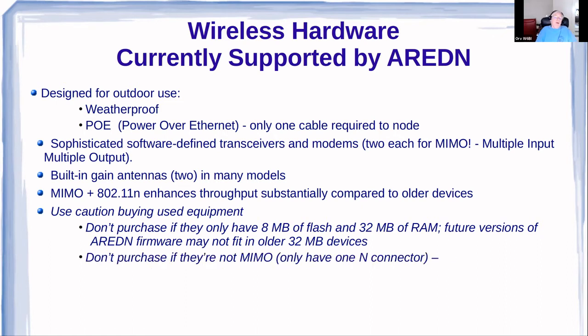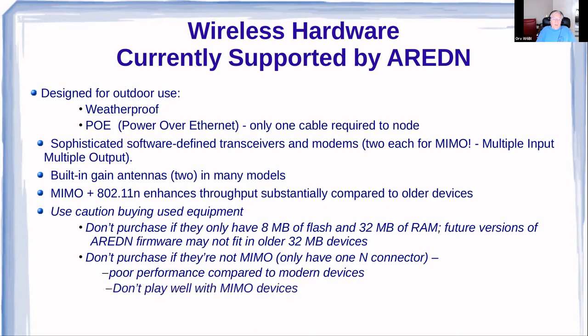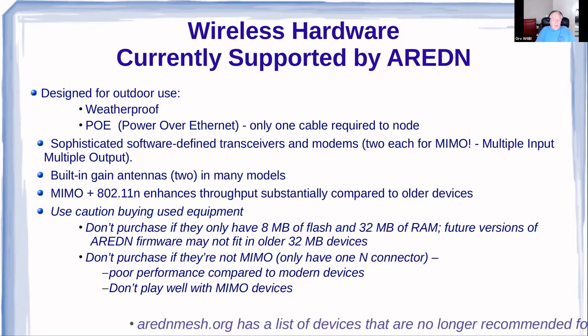And if they only have one antenna connector on them, they're not MIMO, they don't mix well, and they don't work as well. And also, when you try and run a SISO, single input, single output, against a MIMO device, they don't play well together.